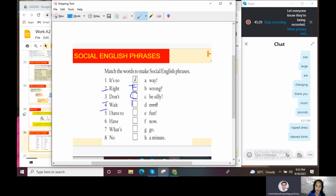It's letter H. Number five, "I have to go." Yes, it's letter G. Number six, "Have fun." It's letter E, "Have fun." And then number seven.